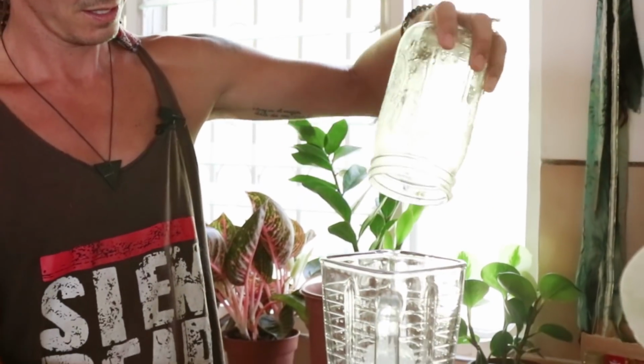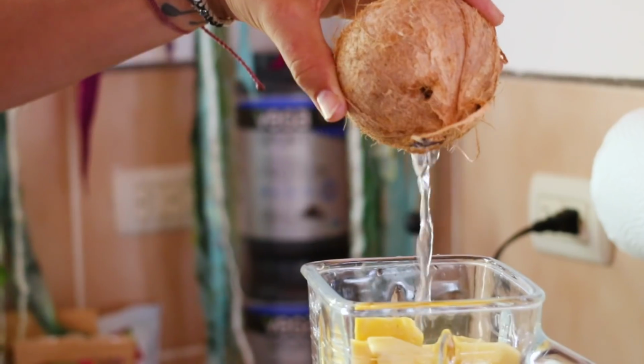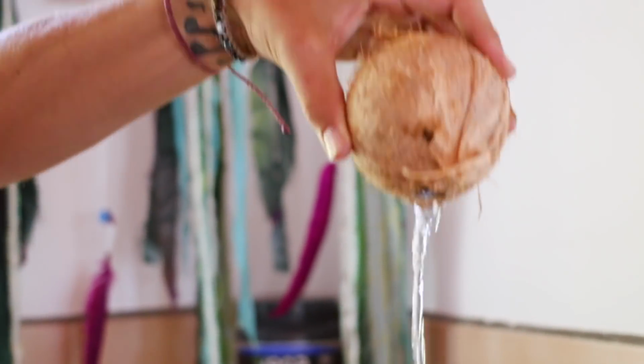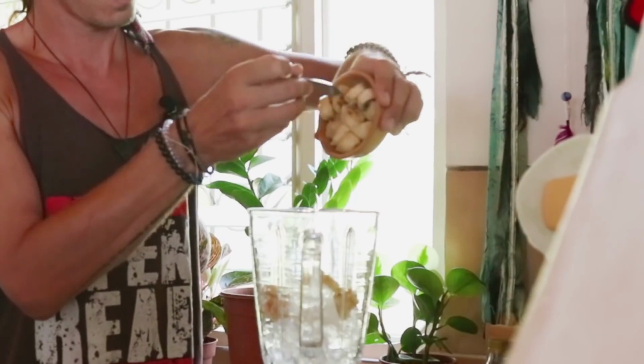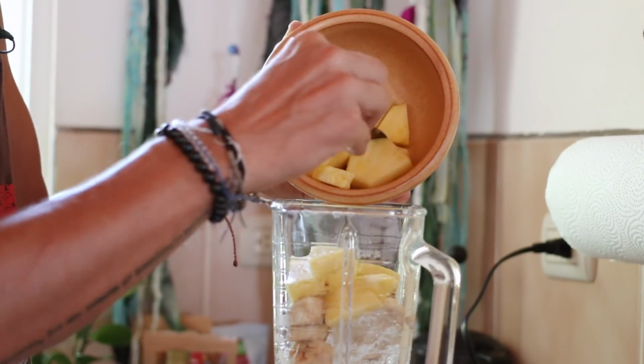Once you have your fruit cut and you have usually about a cup of ice, drop it into a blender. For this, we're using a coconut. Now they're very, very easy to find here. They literally grow on trees. So don't be intimidated if you don't have a coconut, just use coconut milk or almond milk. Or even water. That's so true, even water. And you throw that all together as your main base for the smoothie bowl and just blend that baby up.